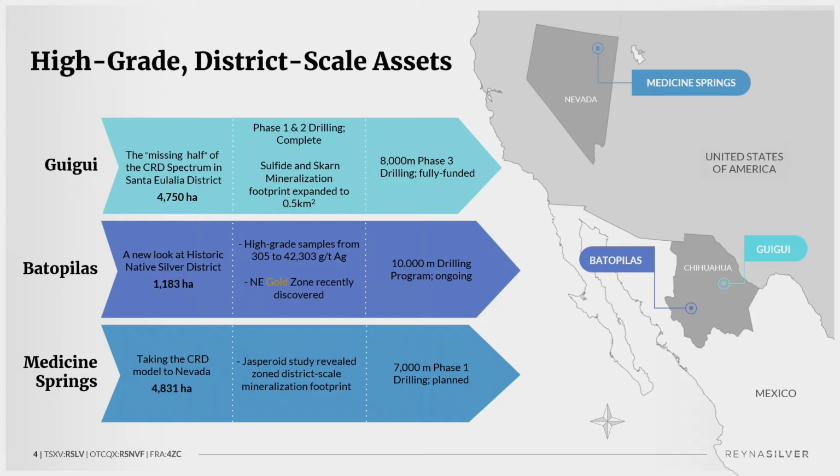And then our third project is Medicine Springs. This is in Nevada, and unlike Gigi, where we've got 500 million ounces of silver that has already been produced, at Medicine Springs, we think that we have the full carbonate replacement deposit continuum. And we'll be drilling there at the end of the summer and beginning of the fall.